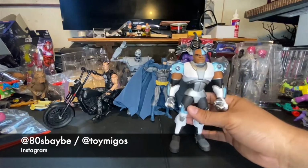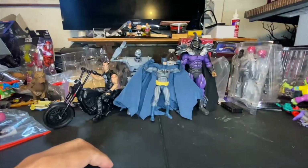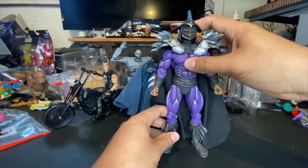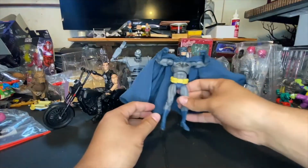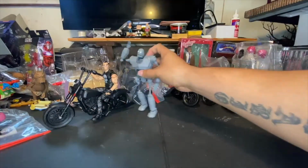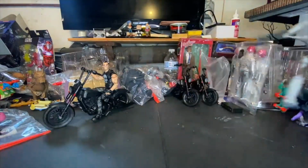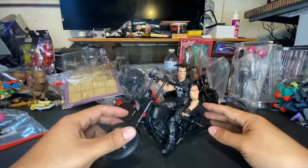Starting off with number 5, the McFarlane Toys Cyborg. Number 4, the NECA Super Shredder from the TMNT movie line. Number 3 is the Mafex Hush Batman. Number 2, the 1000 Toys Iron Giant. And my number 1 of 2020 was the Marvel Legends Punisher with Ride.